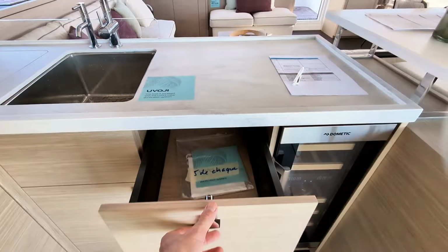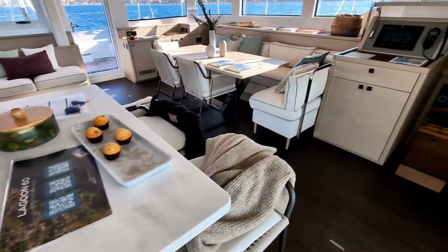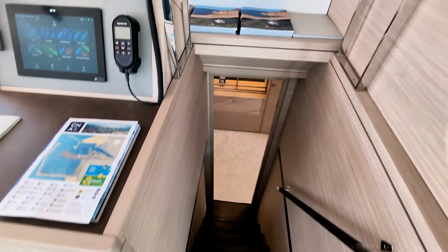All Lagoons now come with Uvoji fresh water. On this boat, we have a refrigerator, wine chiller and storage. Plenty of storage keeps things organised, making it ideal for extended cruising.